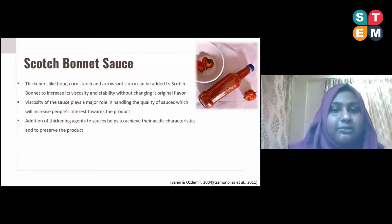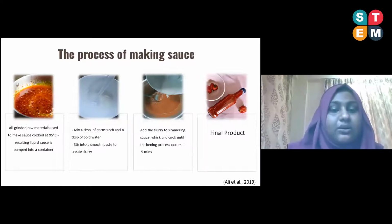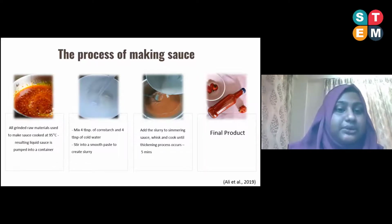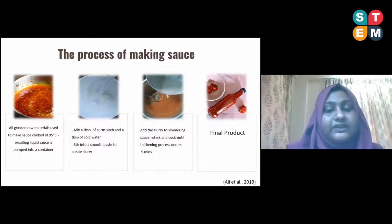The next slide is about the process of making sauce, and this shows how we made the sauce. First, all raw materials used to make the sauce, including onion, garlic, Scotch bonnet, vinegar, water, and a pinch of salt and sugar, were ground. The mixture was then cooked at a temperature of 95 degrees Celsius for around 15 minutes. The resulting liquid sauce is pumped into another vessel to allow it to cool down before adding slurry.